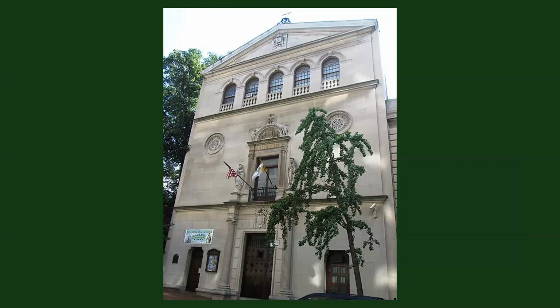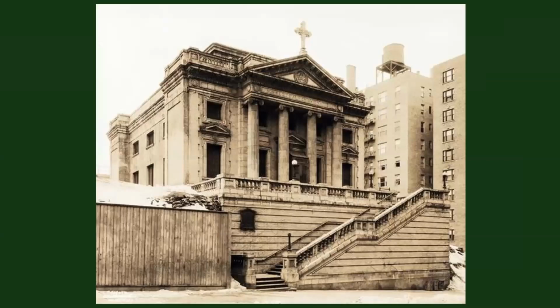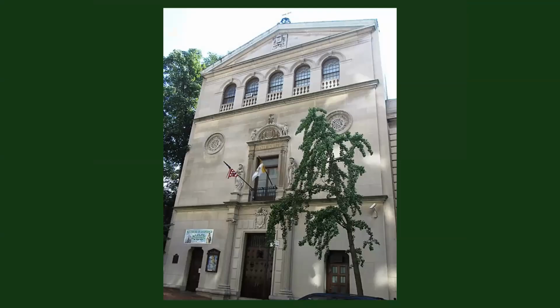This is not the original entrance, however, or the original facade. This is what it originally looked like. This is what Charles Huntington designed. You had steps coming up from the street level, then you had that wide porch, and you entered through that portico into the church on the second floor. It was redesigned in 1924 by Lawrence White, who was son of Stanford White of McKim, Mead and White. The church needed more space, and so they wanted to come forward towards the street.